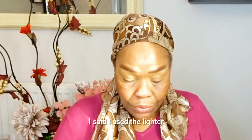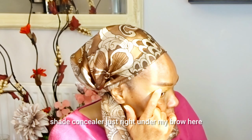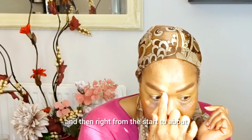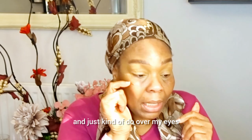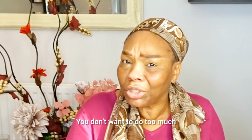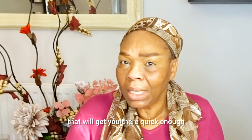Now, remember I said I used the lighter shade concealer right under my brow, on the brow bone, at the little edge there. Then from the start to about where you would meet the lighter concealer, I add my regular concealer that I would use first, and just go over my eyes, because that's my base for my eyeshadow. In this eyeshadow I'm doing today, you don't want to spend too much time on it, so this technique will get you there quick enough.